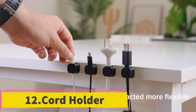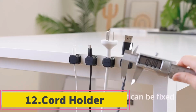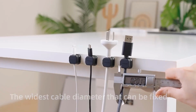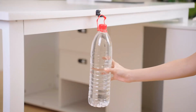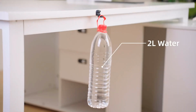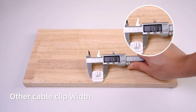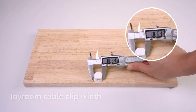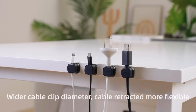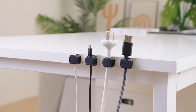Product 12. Product name: Cord Holder. The 6-pack magnetic cable clips by Joyram are an excellent solution for cable management, offering a neat and efficient way to organize and manage cords in various settings, such as home offices, desks, phones, cars, walls, desktops, and nightstands. These clips are designed with a magnetic feature, which makes it easy to adjust and secure your cables in place without the need for tools or complicated setups.